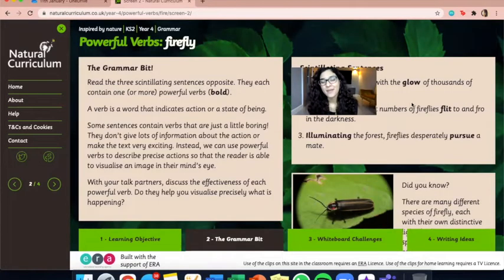Right, now time for the grammar bit of the lesson. We're going to be reading 3 scintillating sentences, and each of them contain one or more powerful verbs, and they are going to be in bold. Now, a verb is a word that indicates an action or a state of being. Some sentences contain verbs that are just a little boring. They don't give lots of information about the action or make the text very exciting.